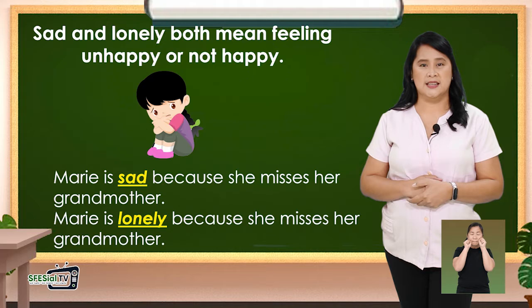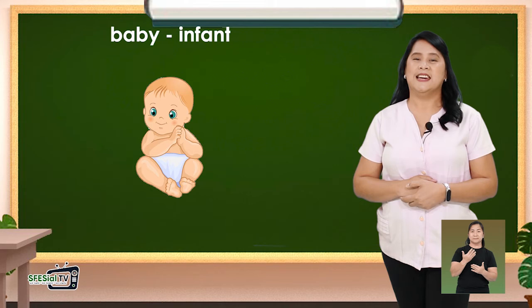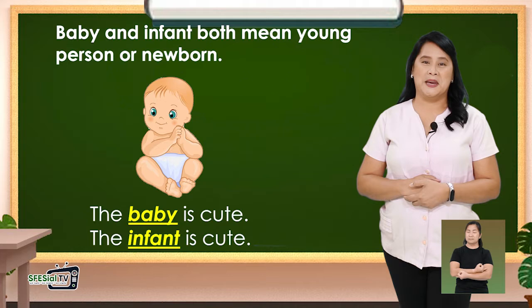Baby, infant. The baby is cute. The infant is cute. Baby and infant both mean young person or newborn.